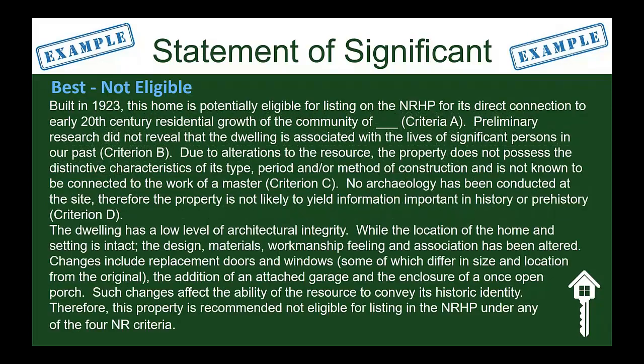I have a few more slides. Folks were wondering, well, what does one look like that's not eligible? Would you go over the criteria that's not eligible? And yes, the answer is yes, you should absolutely go over why you think it's not eligible.